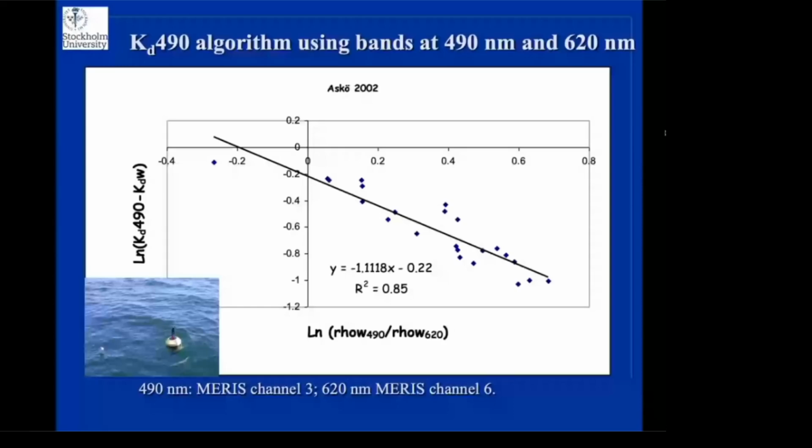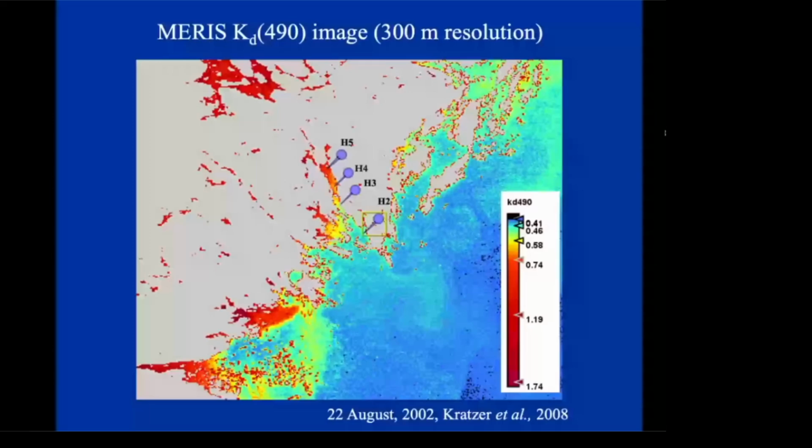And then you see here that in the very inner bay, we have very high KD values. That's because the attenuation is very high. And then the further you go out, the lower the attenuation, but this is inversely correlated to the Secchi depth, so the clearer the water also gets further out in the sea.